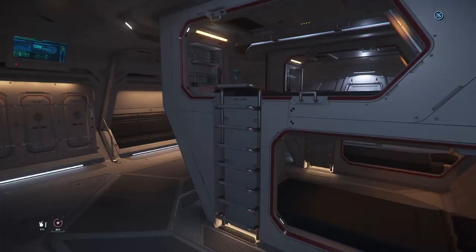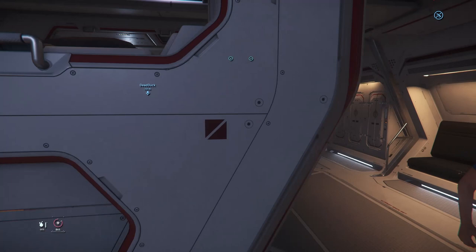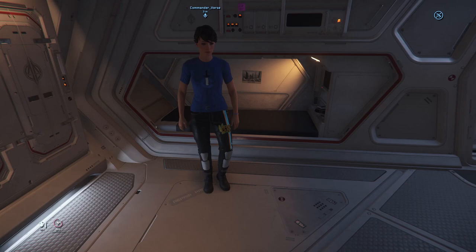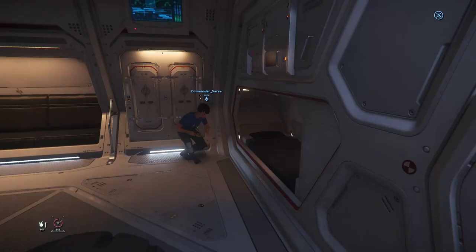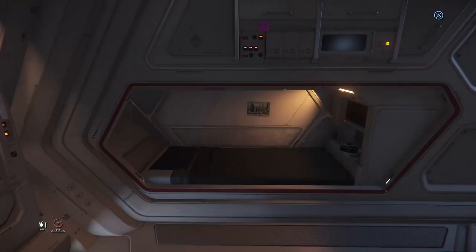So here's your main habs. You've got bunk beds. I think this is the co-pilot. I'm not sure, because this one's the only one that's not a bunk bed. So yeah, I'm guessing that this is the co-pilot. That's the second in command guy. And you've got the shower rooms.